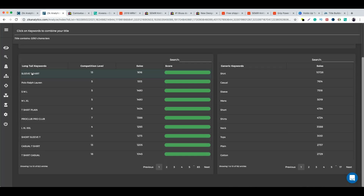Okay, you see you also have long tail keywords. I will not really explain what long tail keywords are, but I'm searching those generic keywords. We already have shirt, 10,000 sales, casual 7,000 sales, sleeve, if we have a short sleeve. Let's say we don't have short sleeve in our title, and you can see that those keywords are generating thousands of sales every single day and month. So if you have keywords that are relevant to your product here, you want to have them in your title.